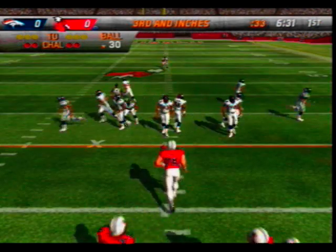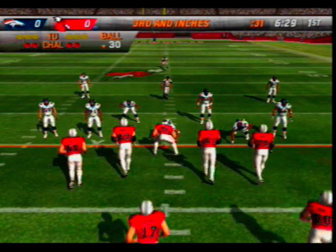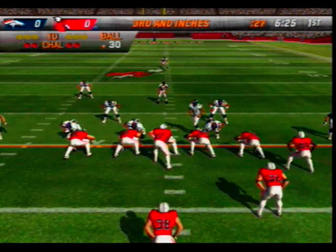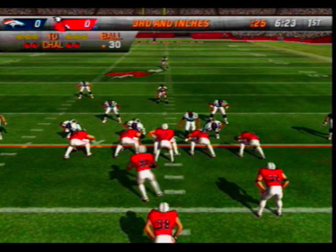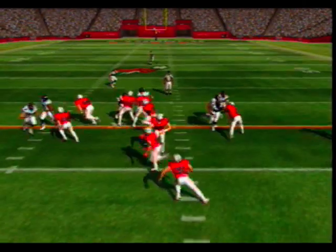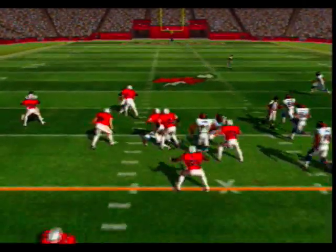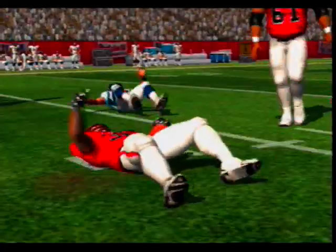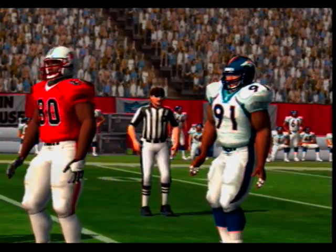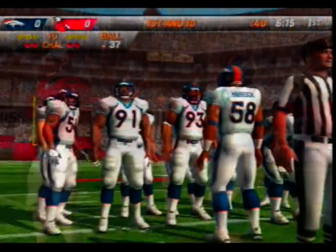Third and inches. Ball on the 30-yard line. Let's go. Be physical. Jensen, the man in motion. You turning it up. Get down deep. With a counter play. George is there for the tackle at the 37-yard line. They brought some extra people but couldn't stop him before he got the first.